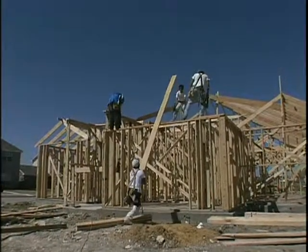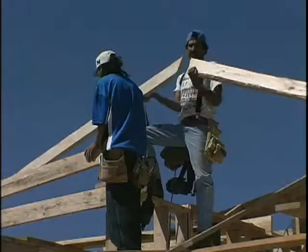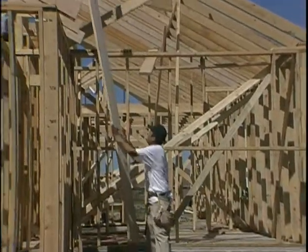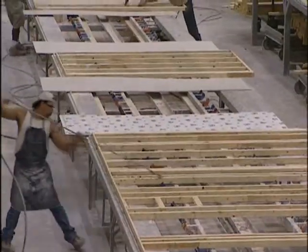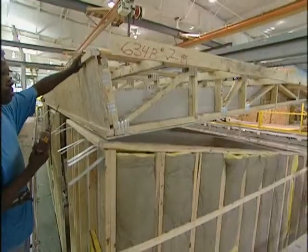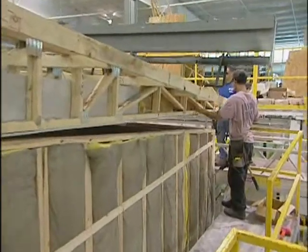Would you purchase a car or a boat or a computer that was built outdoors? Of course not. But thousands of people buy new homes that were built outdoors every day. There is now an alternative, manufactured housing. Believe it or not, manufactured homes now account for 35% of all new home sales. The reason? Low pricing, improved quality control, and the building materials are protected from the elements.